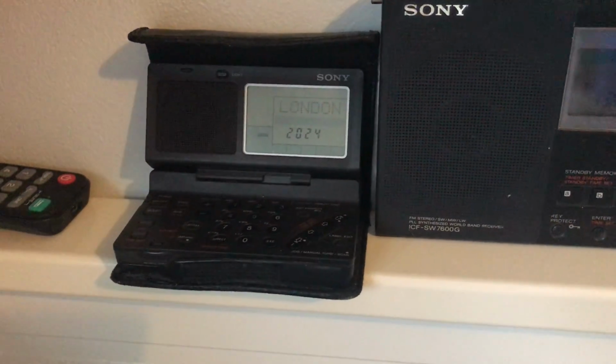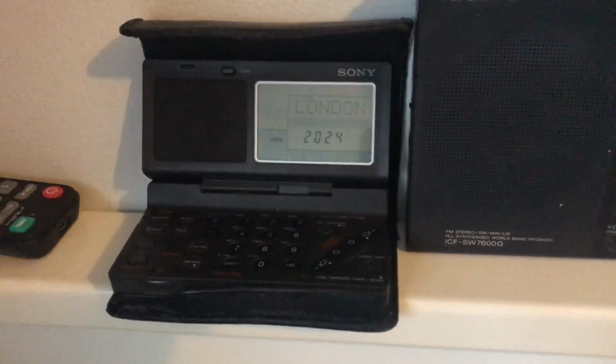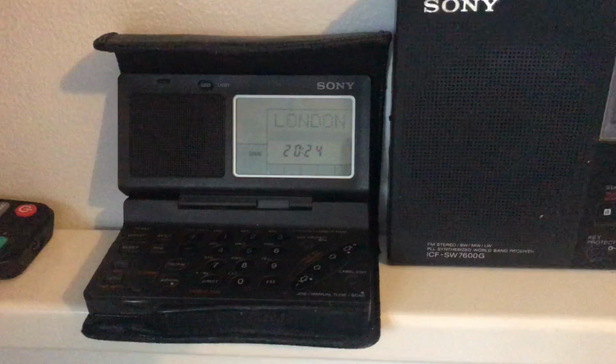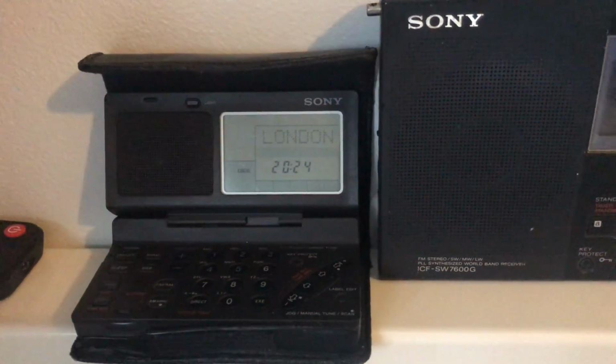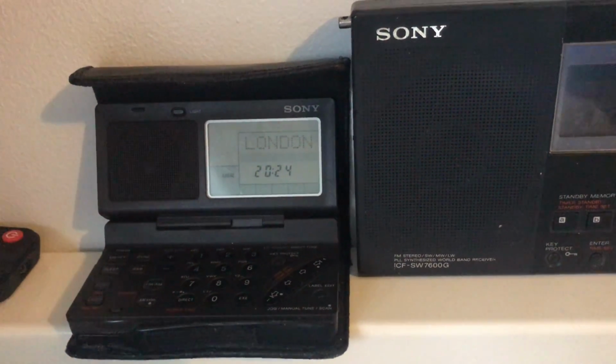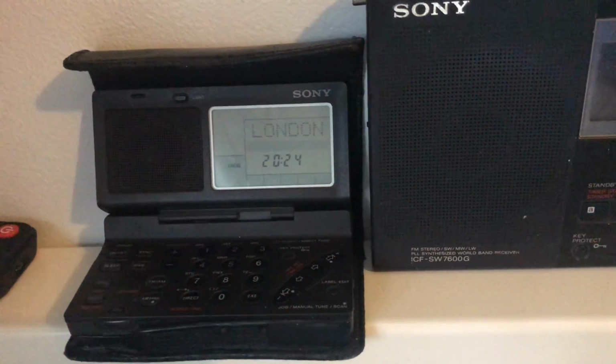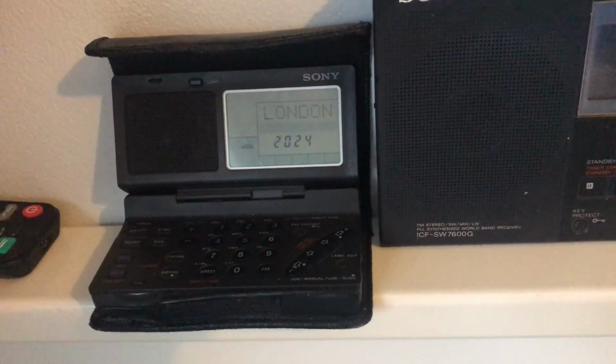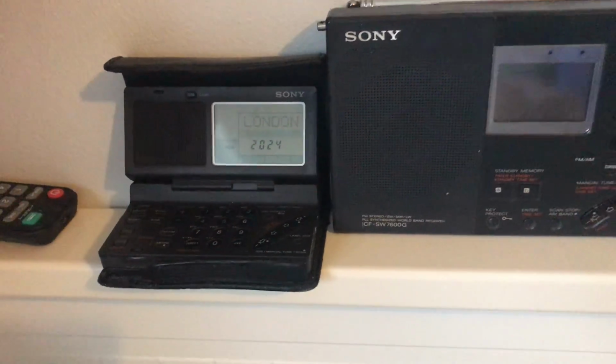And then finally, the ICF-SW100. In terms of overall performance, this is probably as close to the 2001D as any of these other radios. Brilliant in terms of its form factor. It's just not much bigger than a packet of cigarettes. You all know I've used it on DX-peditions, and it's another important radio.